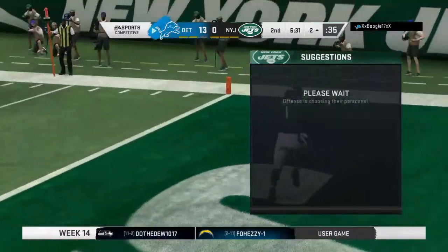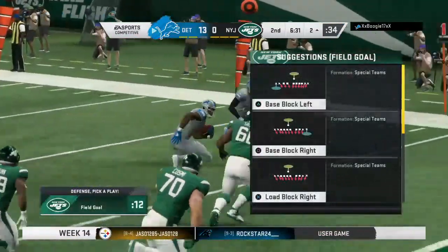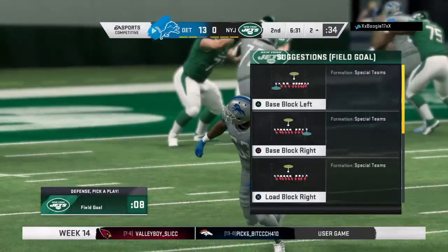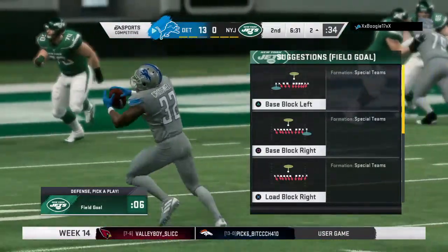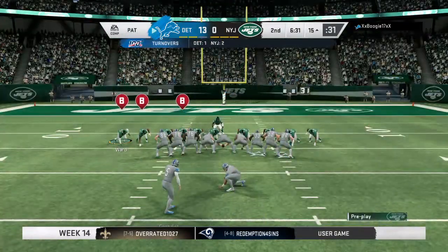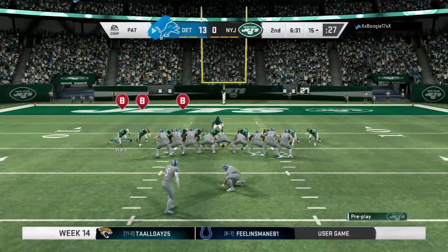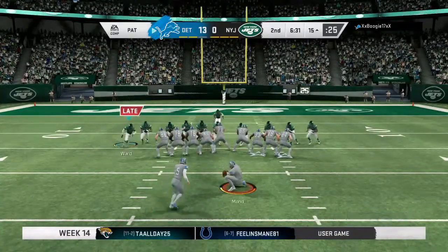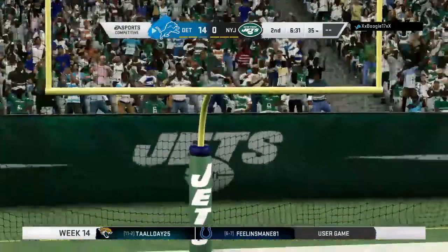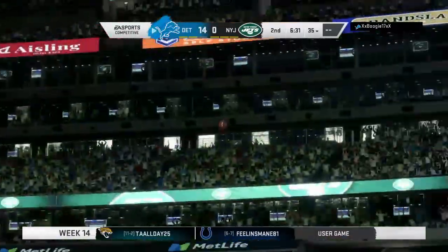I don't know who all is to blame there, but I love seeing pick sixes. Nothing like seeing someone pluck it out of the air and go the other way and see people try to change directions. Hard to do. Gonzalez to add the PAT. And it's good to make it 14-0. Makes the score Lions 14, Jets nothing.